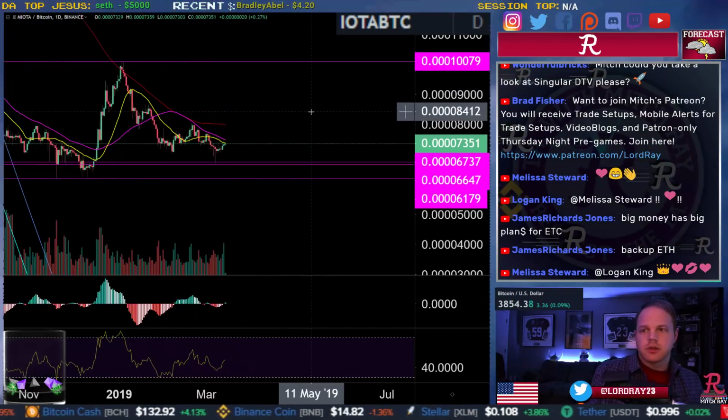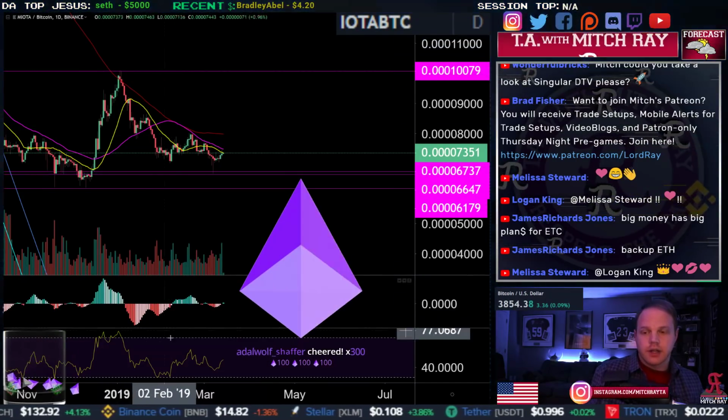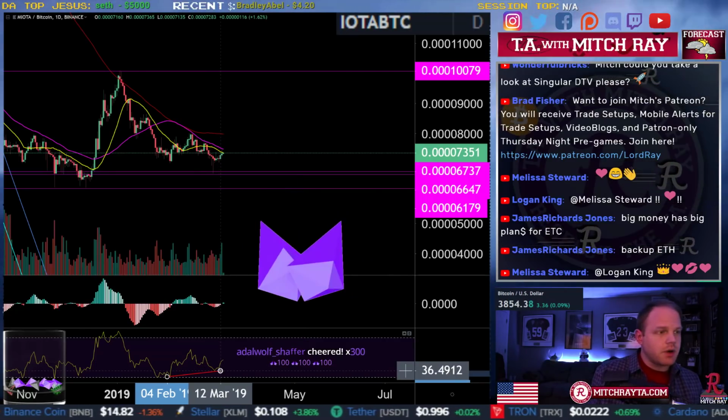But some good news on the RSI is you do have daily bullish divergence. Look at low. The lower low, but we've already kind of popped.